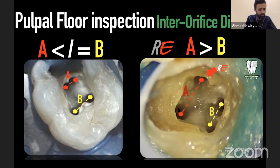What is the advantage of calcium hydroxide with iodoform? I said the antiseptic action of iodoform is beneficial in my cases. I tried both and I get better results, especially in pulp necrosis with apical periodontitis.